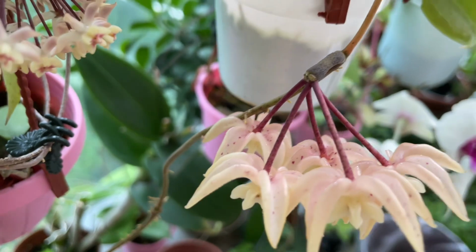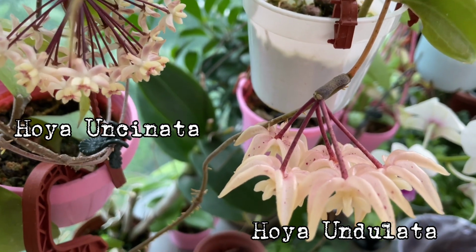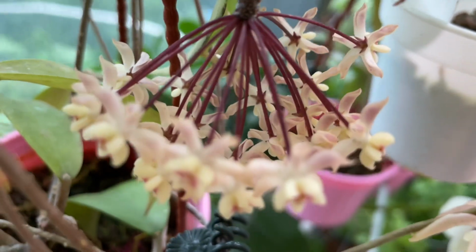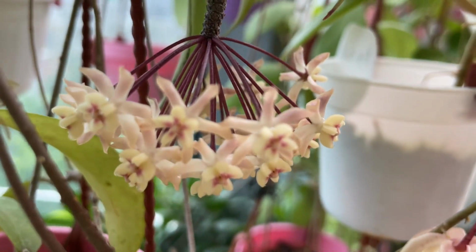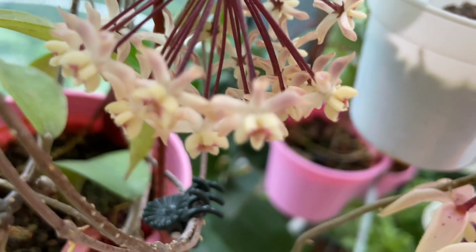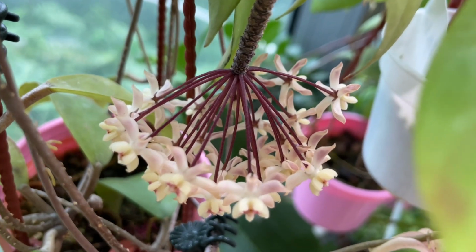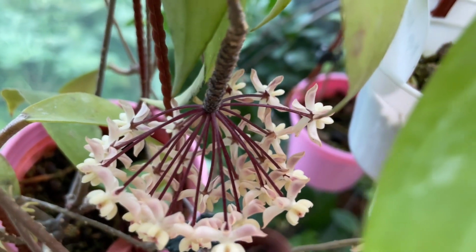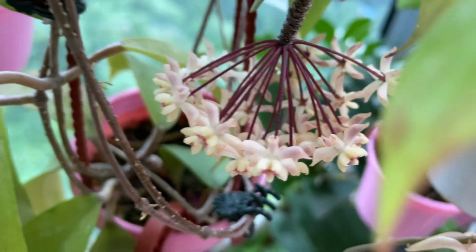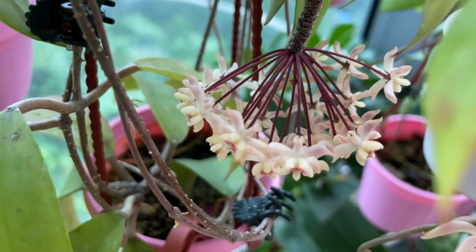Undulata, if you ask me now, in my opinion. Now that you can see them side to side, I actually realized that the colors are pretty similar. You know, it's a light kind of creamy white with pink hues. And for Uncinata, it gives out a sort of gingery or even fishy smell at times. So not exactly very pleasant, but I think the beauty of the flowers make up for the scent. And the good thing about this particular Hoya is once it's established, it flowers very regularly, for me at least.